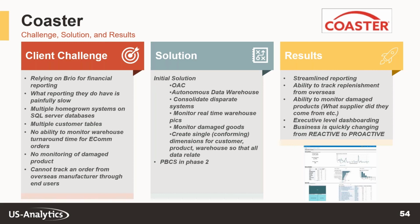You'll see at the bottom right corner, there's a picture of one of our dashboards that we created for them. That pretty much summarizes this project at Coaster. Again, being able to track product from order to ultimately the client, being able to track damaged goods, being able to know where your product is, whether it's still in manufacture or it's in a container on a ship coming to the States, and being able to react quicker to those situations that might arise. I'm going to turn this back over to Yana to take us through some of US Analytics.